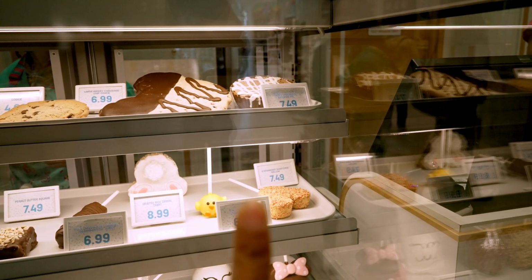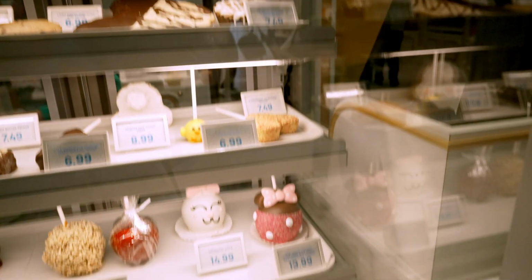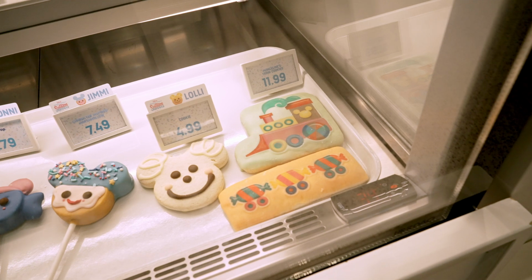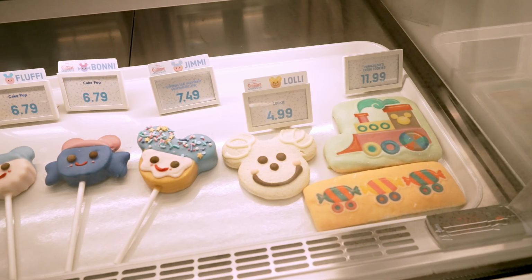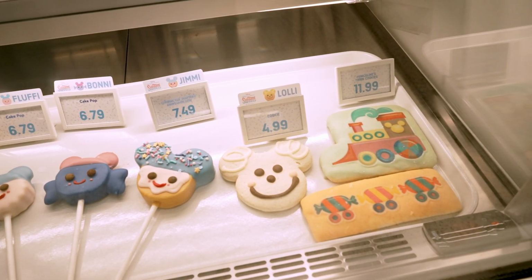The triple chocolate brownie pie I've had, also not a huge fan of it. I've never tried those cookies down at the bottom, the train cookie or the one with the little candies on it, but it sounds really good. Honestly, that little Mickey cookie looks really interesting. He looks super creepy, like an albino Mickey.